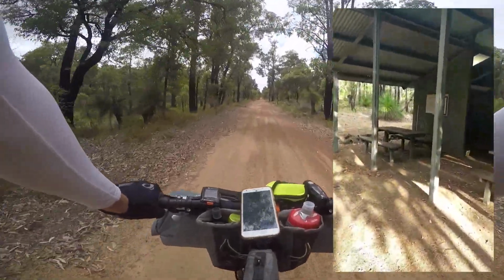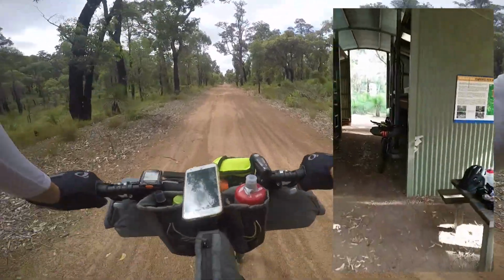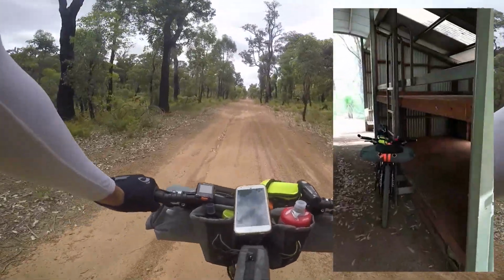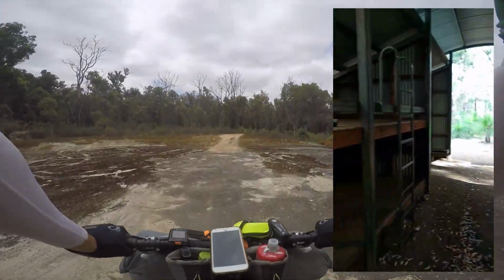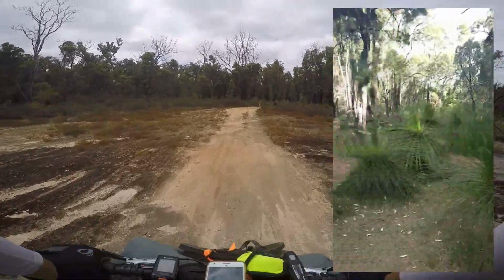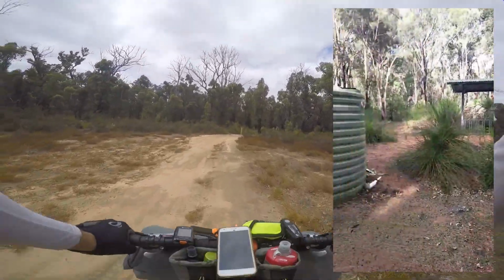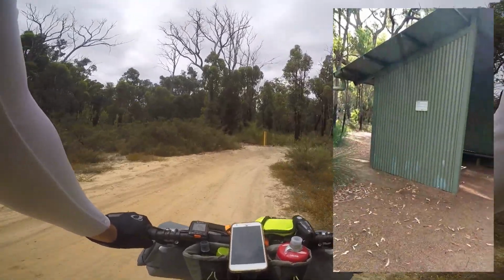So I've made it to the first campsite. It's called Carinya Hut. It's actually pretty sick. There's no one here, so I guess I'll be alone tonight. There's bunk beds. There's even bike racks out the back here, 2 of them. A couple of water tanks as well. And there's a toilet over there.